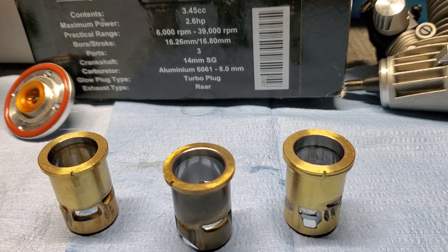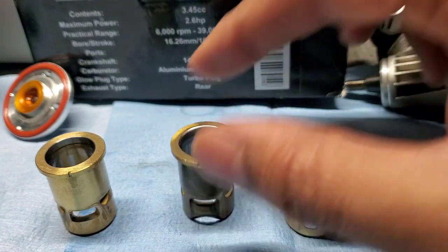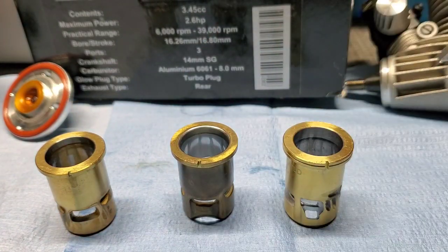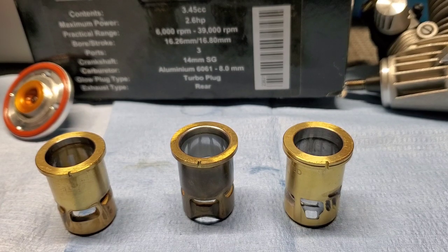So hope that helps. It's sort of hard to really go in depth with that without having numbers to back it up, and I don't have a dyno machine or anything like that, so it's hard to go back and forth. I'd rather be able to back it up with numbers and data. But as far as the overall gist of it, that's what it is.